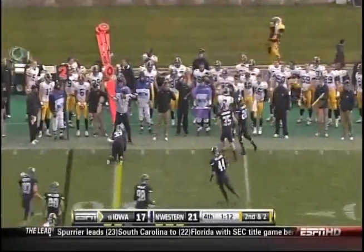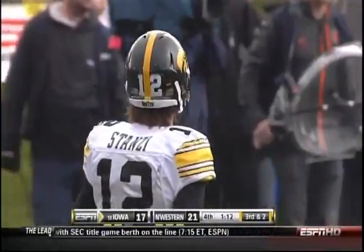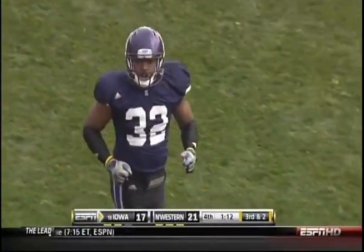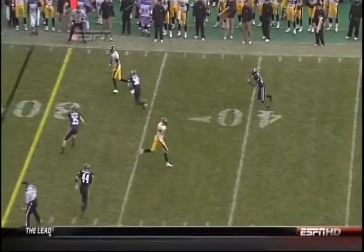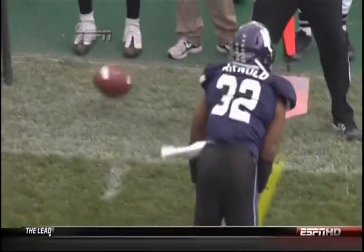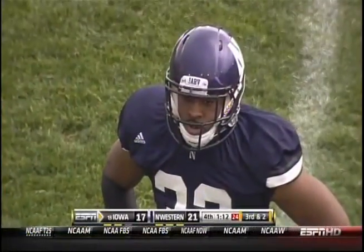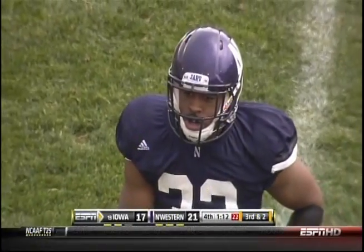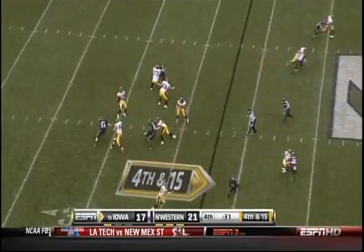Stansy, and oh, that was dangerous. David Arnold stepped in front. Hard to tell if he got a hand on it or if the Iowa receiver just dropped the football. McNutt was the intended wideout. Looked like McNutt just dropped it there. I tell you, David Arnold better be careful now. You saw Reisner running back. There was nobody behind him. So if you're going to jump it, you better be sure. Northwestern outscoring Iowa here in the fourth.